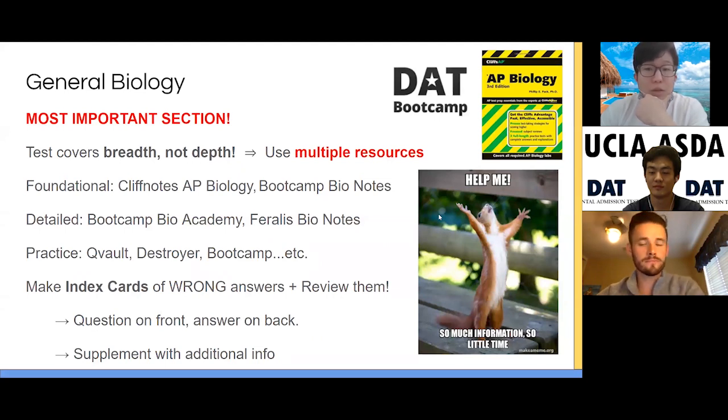So especially for general biology, try to use multiple resources. I used probably 5-6 different resources, just because each study resource covers a little bit different amount of information. For example, Cliff Notes covers bio pretty well, except for taxonomy and anatomy, right? Other study materials will probably cover those. So use multiple resources. Some examples of study materials for bio, as a foundational learning step, you can use Cliff Notes, it's pretty good. Bootcamp Bio Notes, Michael's Notes, pretty good. And after that, if you want to dive into more detail, you can use the Bootcamp Bio Academy. I think those are videos, right?